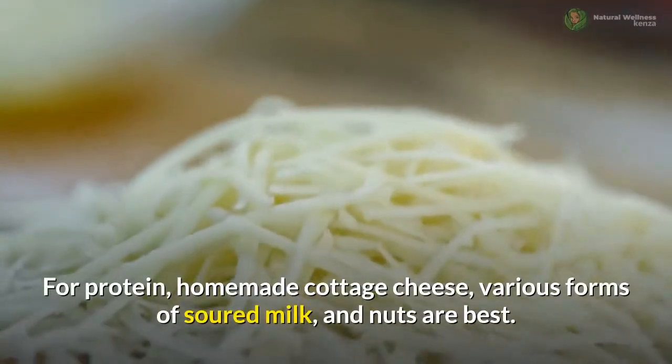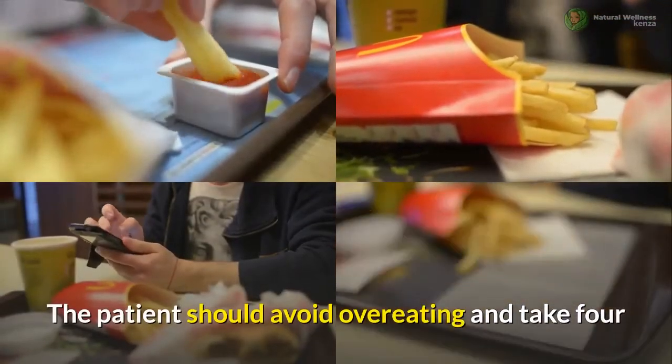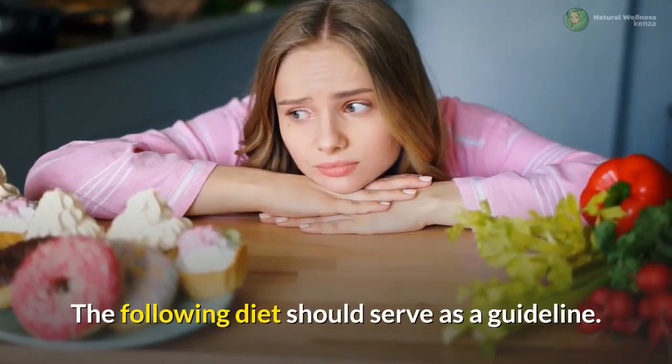For protein, homemade cottage cheese, various forms of soured milk, and nuts are best. The patient should avoid overeating and take 4 or 5 small meals a day rather than 3 large ones. The following diet should serve as a guideline.